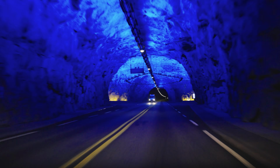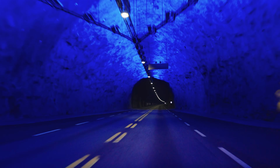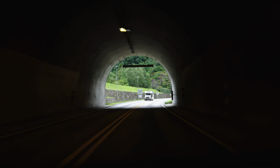It felt like we were going into an aquarium that kind of broke up the tunnel. And I don't think it worked, but it did make going through the tunnel a bit more exciting. And it definitely broke up the repetitiveness of the tunnel, so that was fun.